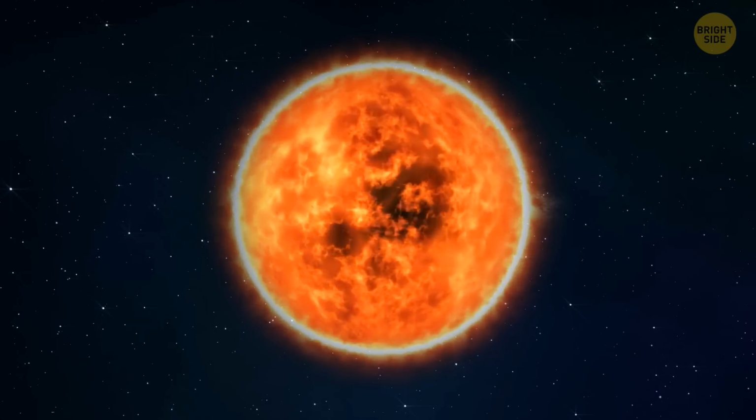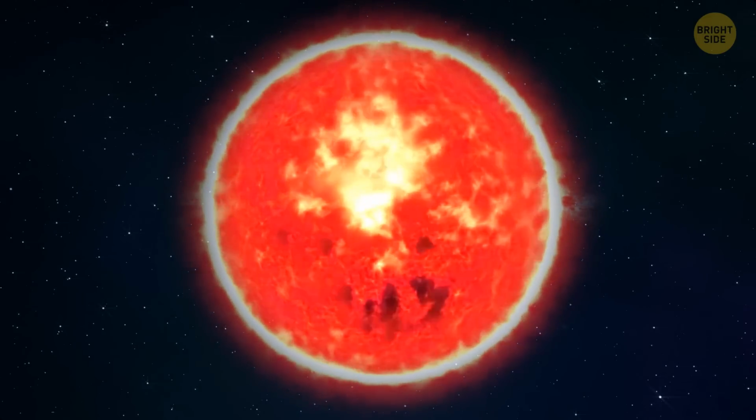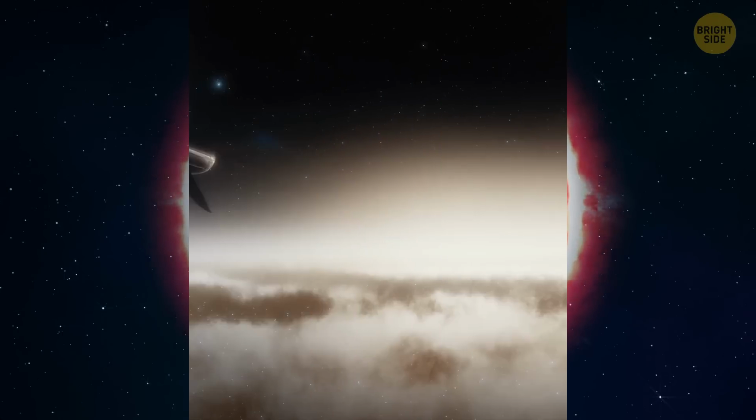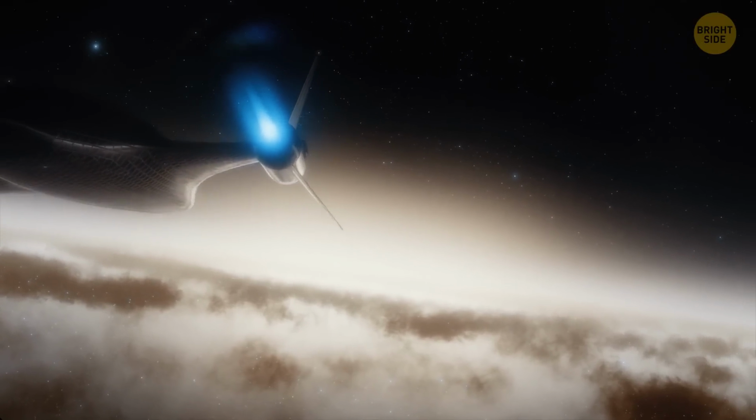But enough of speculation. In 4 billion years, the Sun will have increased brightness on its way to becoming a red giant star. And humans will have already found another galaxy to inhabit. Happy traveling, dear humans!